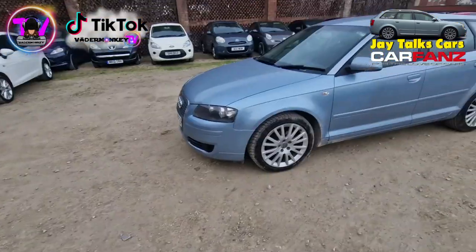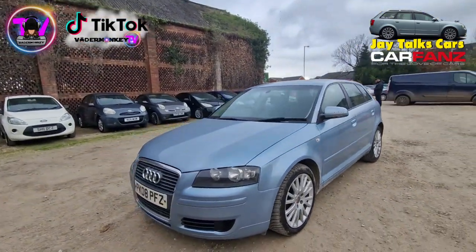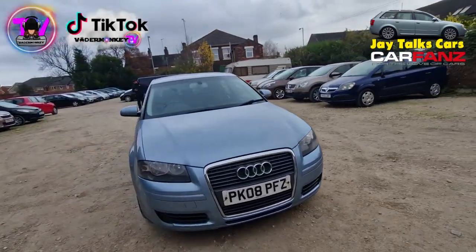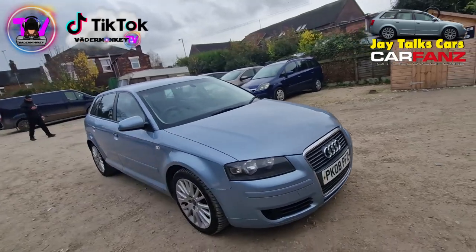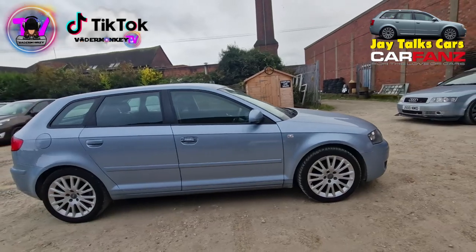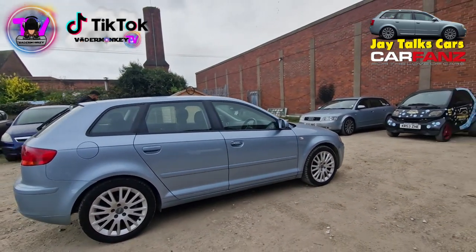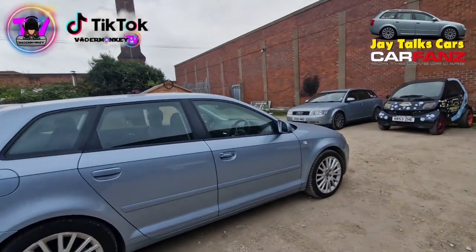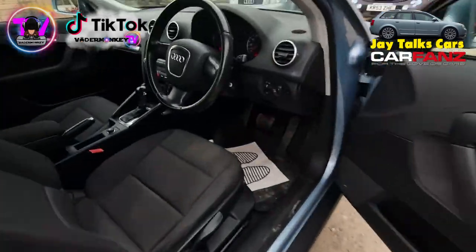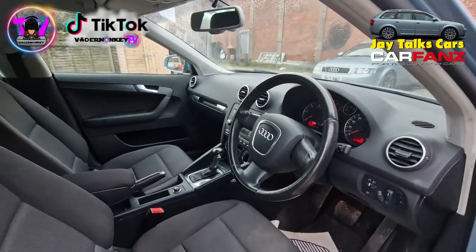The next day. Okay, so this is Helen's new car. I had to go down the Audi route, and this is absolutely superb. Basically, same colour as mine, similar gearbox, just up to date and everything in terms of the little bits and pieces. There are a few imperfections, but you can see it's absolutely superb.